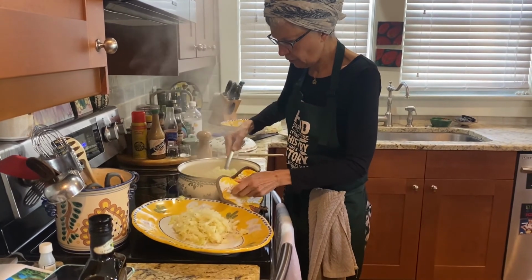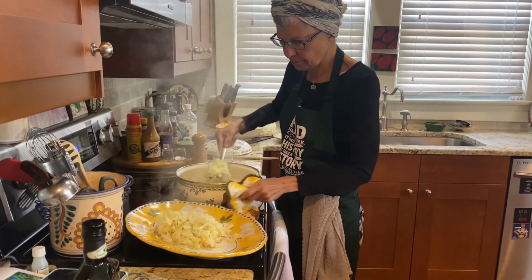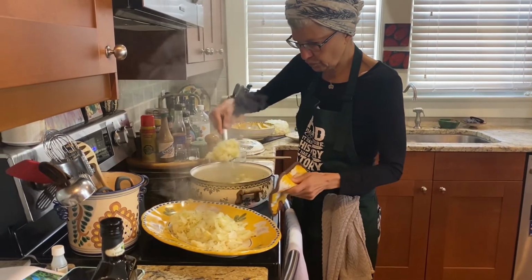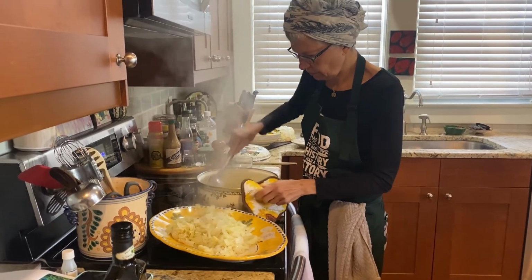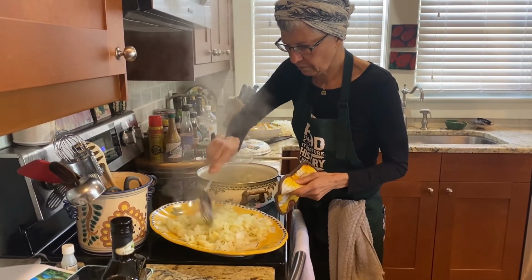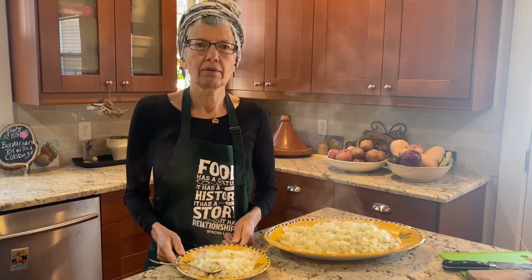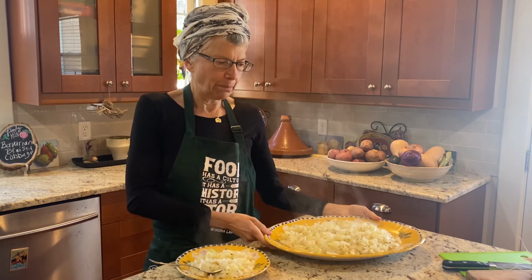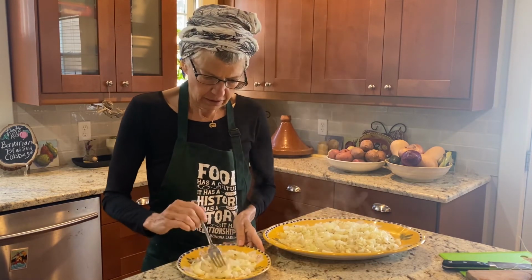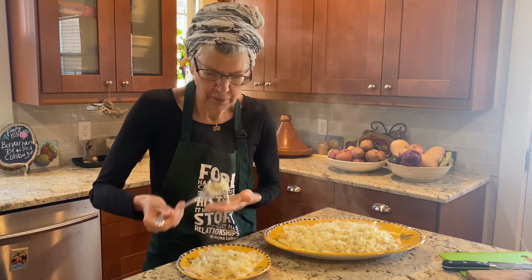So it does smell wonderful. I can smell the caraway seeds. And then of course the cabbage. Okay, and now we'll taste. So there you have it, Bavarian braised cabbage. Taste a little bit of it.